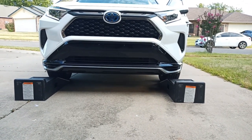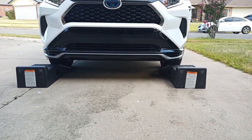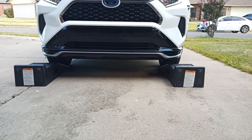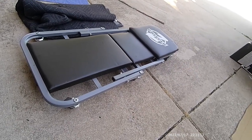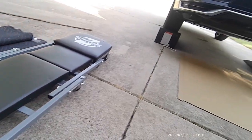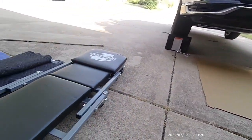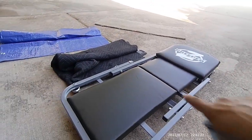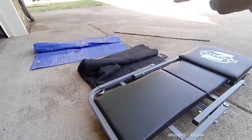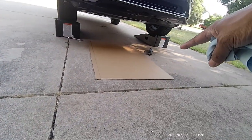Naturally, the best way to change the oil is, of course, using car ramps. It's a lot easier. Or, of course, you could use jacks if you want. Here, just wanted to show you the different things you can use for changing your oil or getting under your vehicle. You don't really need anything fancy. You can use a creeper here, Harbor Freight special blanket, tarp, even an old carpet. Me, I just use cardboard right here.